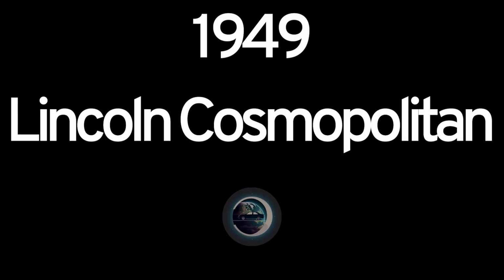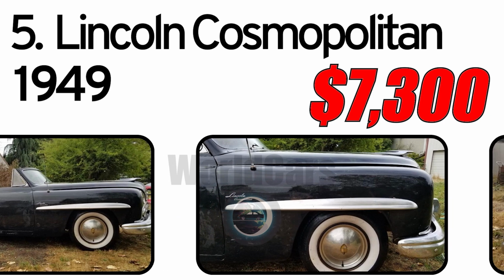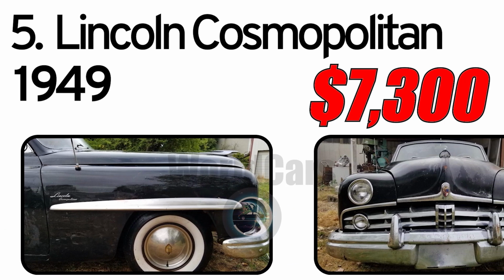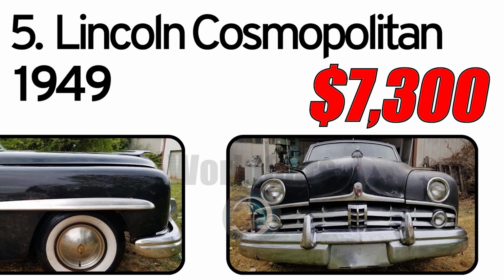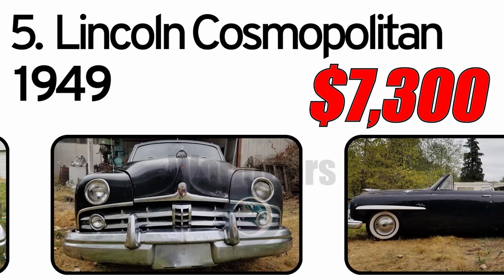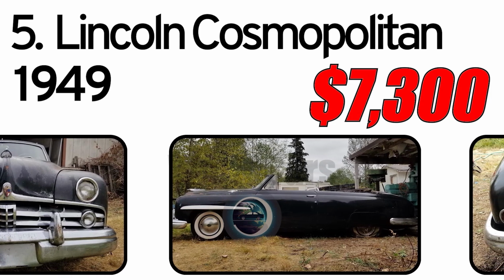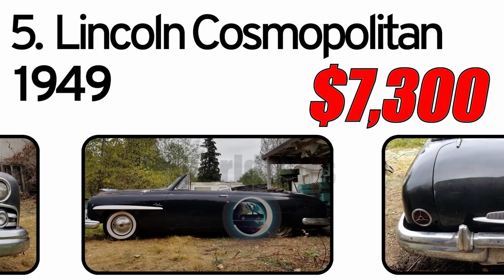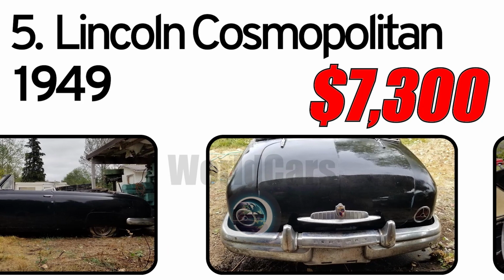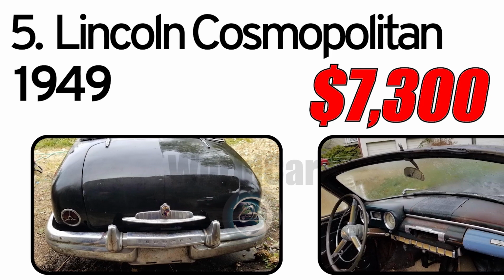Number 5. Lincoln Cosmopolitan, 1949 year of issue. Great opportunity to own one of the rarest cars available. Located in Bennington, Vermont. A 1949 car, would love to see this car find a good home. Asking $7,250.